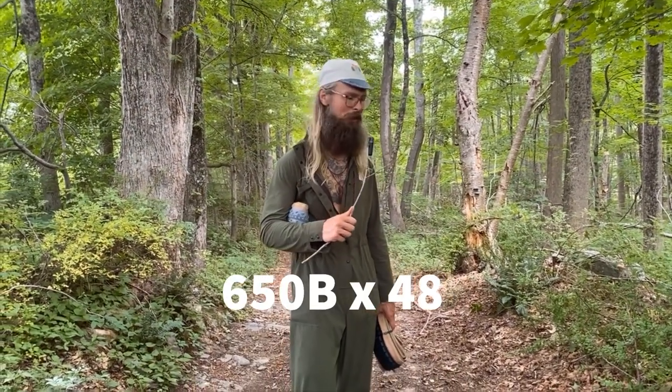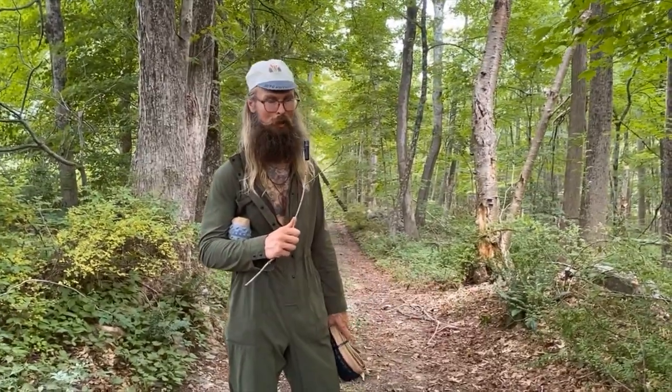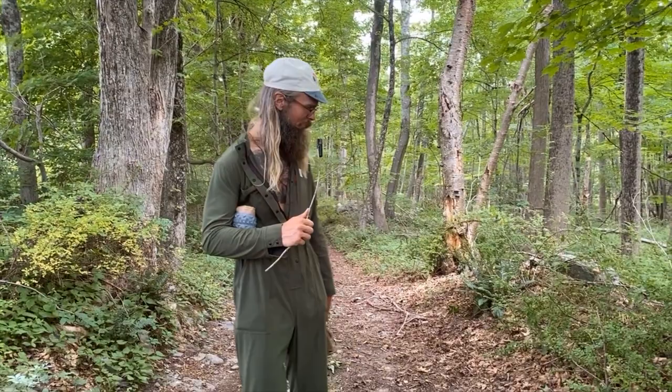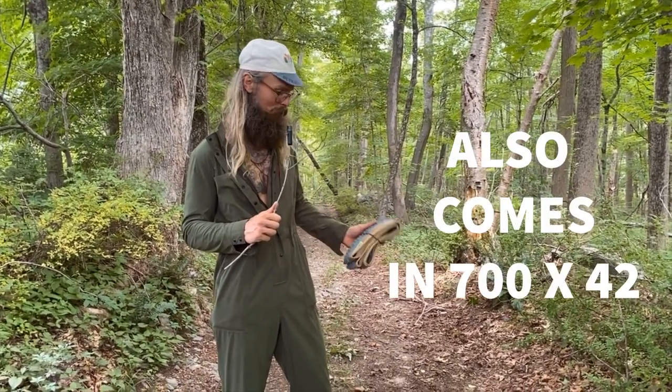I prefer a 650B tire for this. 650B by 48 is a perfect tire for intermediate chunk like this. Maybe on some smoother gravel in addition to this type of stuff. Something like the Rosé that comes in 650B by 48 would be a great choice for this.